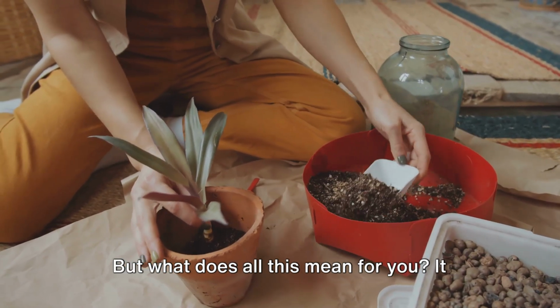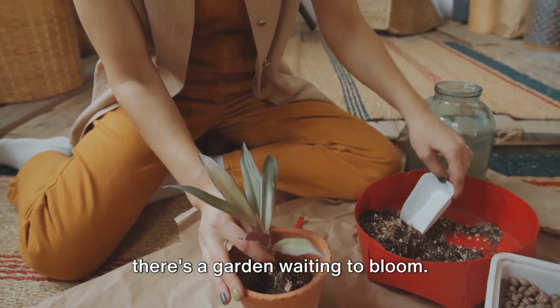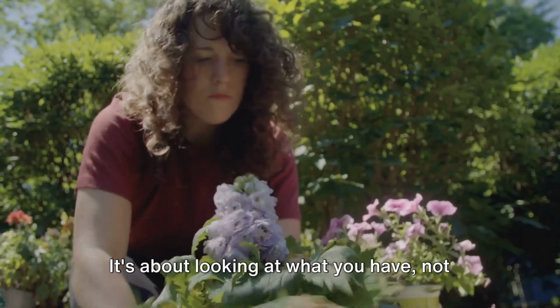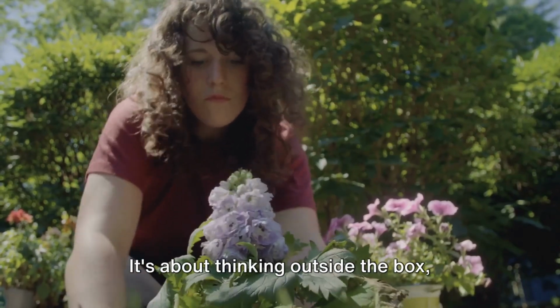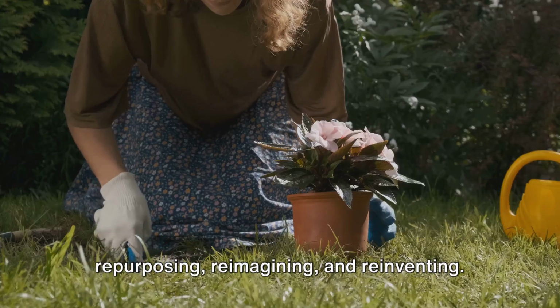But what does all this mean for you? It means that no matter how small your space, there's a garden waiting to bloom. It's about looking at what you have, not what you lack. It's about thinking outside the box, repurposing, reimagining, and reinventing.